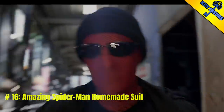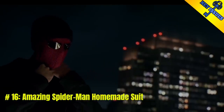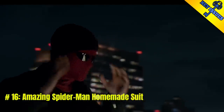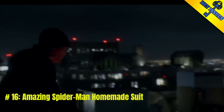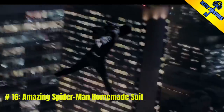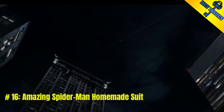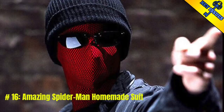Coming in at number 16 and in dead last place, we have the Spider-Man homemade costume from The Amazing Spider-Man. This Spider-Man looked like he was a bit down on his luck, a cat burglar mixed with a hobo, and I feel like they could have literally done anything else here and probably wound up in a better place than where they landed. I think this scene is also what soured so many people to Andrew Garfield's version of Spider-Man.